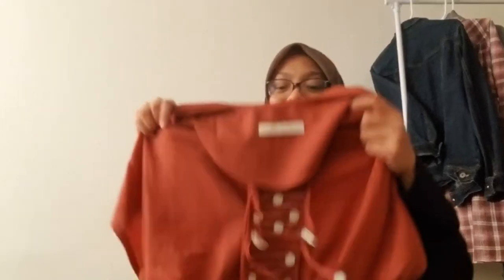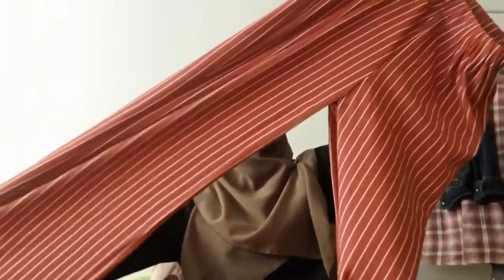Not a fan of the design at the front here, but anyway I just like the fabric and color. And one more thing, what are the three things inside is the trousers. Oh, I love it. One, I got trousers with stripes and a color that I like. It's very long, my legs are not that long.